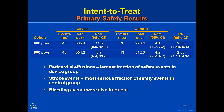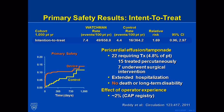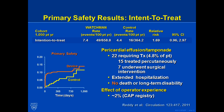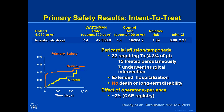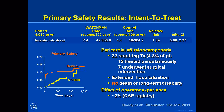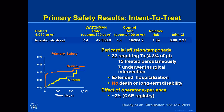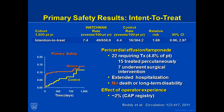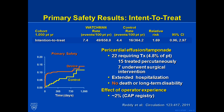Pericardial effusions, as you will remember, was the largest fraction of safety events in the device group. There were some stroke events related to air embolization. But this is an important piece of information. I want you to look at this and then remember some of the issues we've been talking about. The FDA looked at this and said, pericardial effusion and tamponade. My God. Well, in the PROTECT AF trial, indeed it happened, 4.8% of patients. There was no death or long-term disability, but it extended hospitalization.